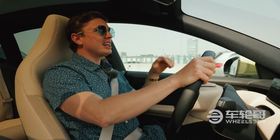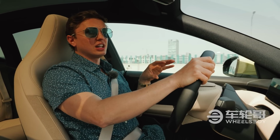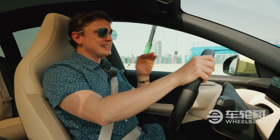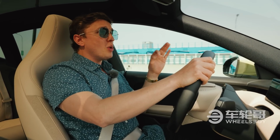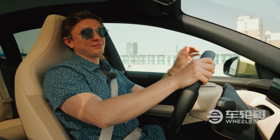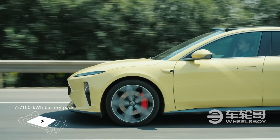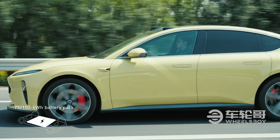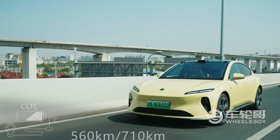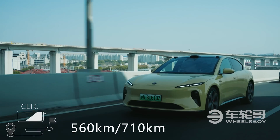This car, here in China at least, starts at $48,000 for a 75 kilowatt-hour battery pack version. The Tesla Model 3 Performance starts at almost the exact same price. A BMW i4, on the other hand, starts $20,000 higher. ET5 models with a larger 100 kilowatt-hour battery pack start at $56,000 and promise 710 kilometers of CLTC range versus the 560 kilometers of the 75 kilowatt-hour pack.